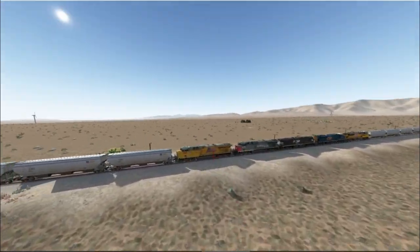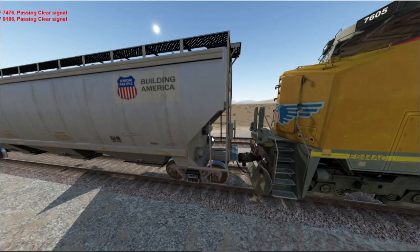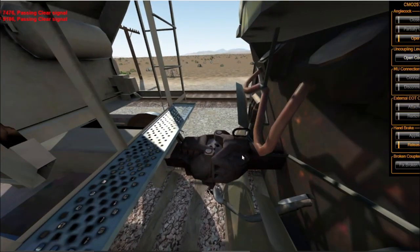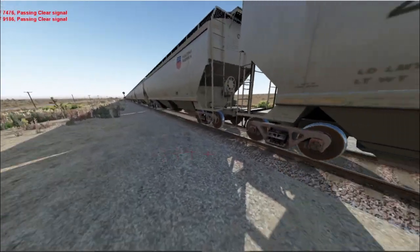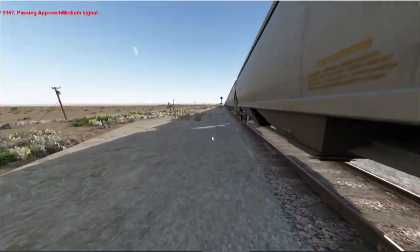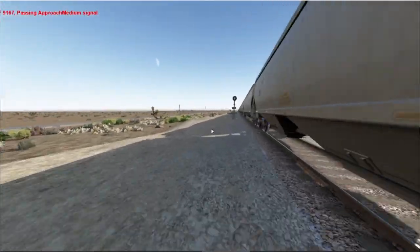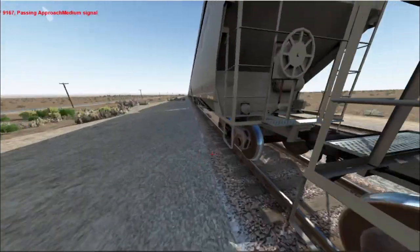Let's see if we can find any cars. Yeah, I was really hoping this would work, but this only makes me a bigger fan of this game because this is exactly what would happen in real life. So, you know, running some monster train on one of these other train simulators doesn't mean nothing.